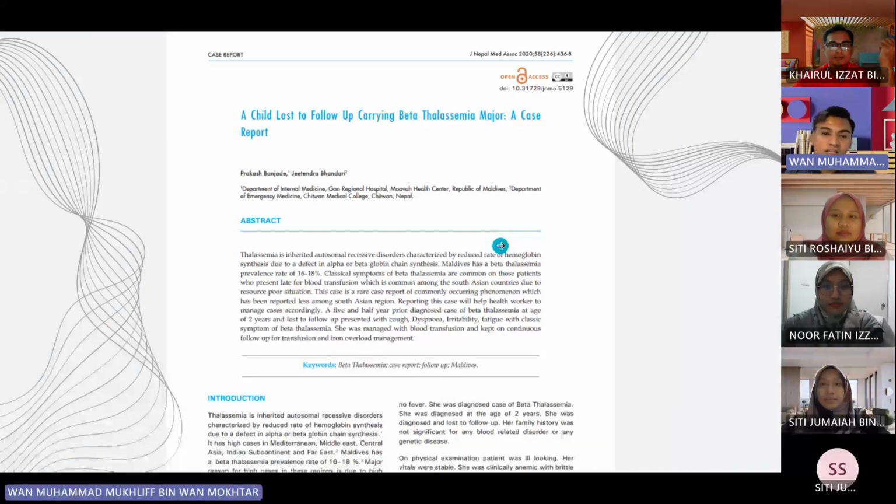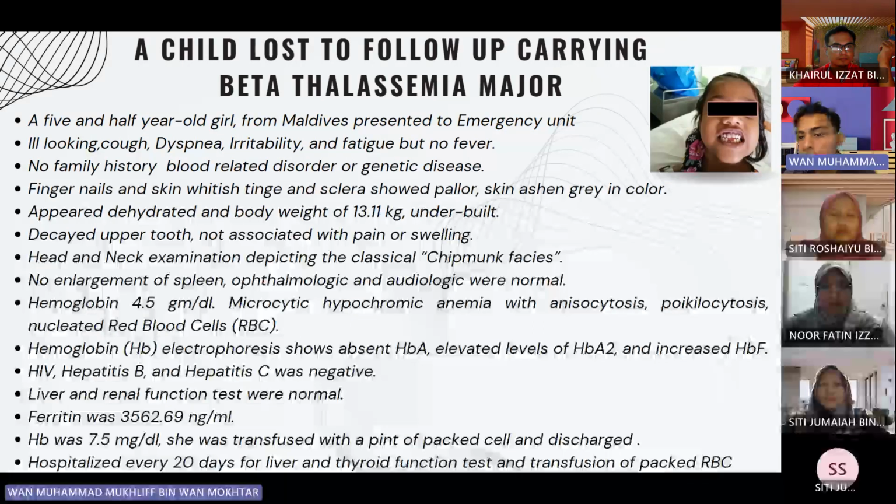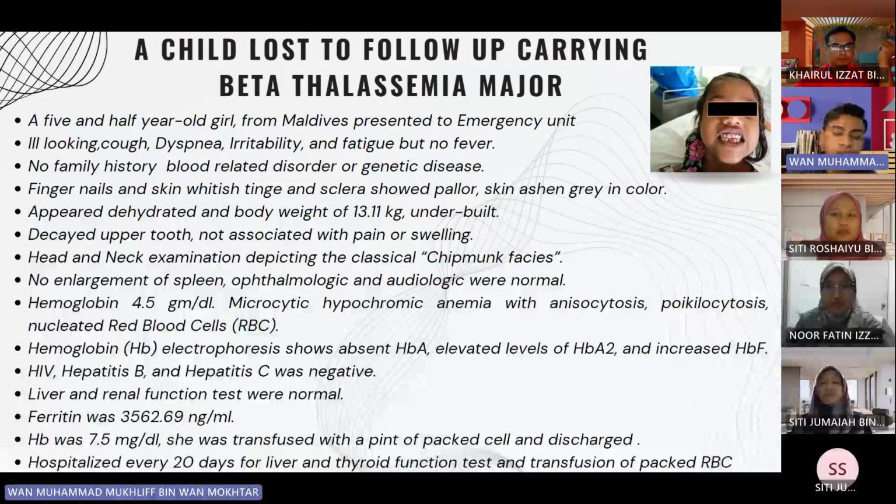So this is the article that we got for the case study, which is a child lost to follow-up carrying Beta Thalassemia Major, a case report. Okay, let's go deeper. Basically, what the case study stated is there's a 5.5 year old girl from Maldives presented to the emergency unit. So she's ill looking, has some cough, dyspnea, irritability, and fatigue, but no fever.